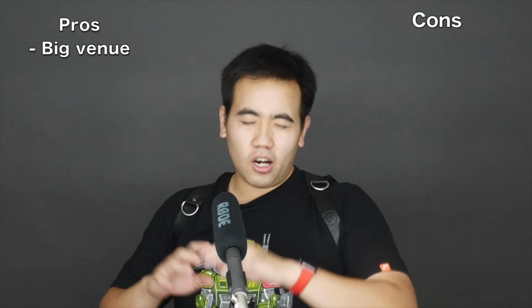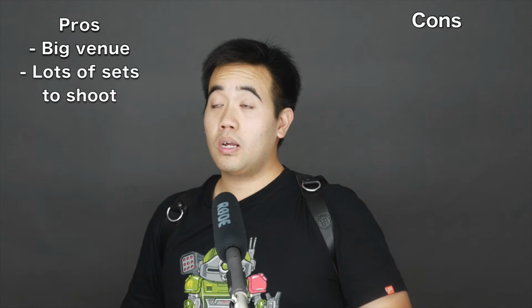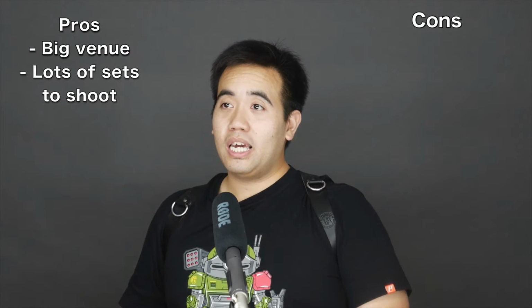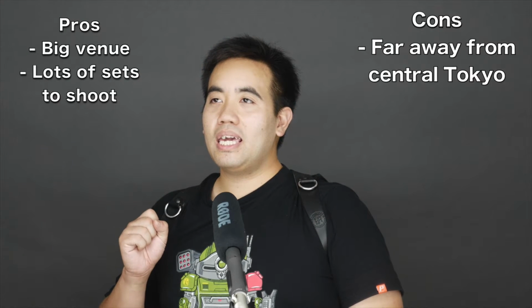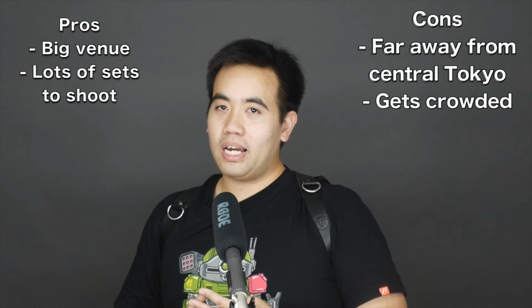Hacostadium Tokyo One. Huge venue. Lots of great sets you could do. Unfortunately, it's kind of far away from central Tokyo. It gets crowded, so you're going to have to line up for sets.